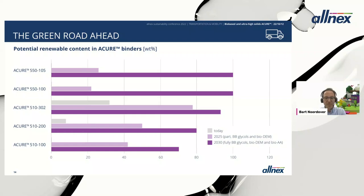And if we dream a little bit further and we think of perhaps the arrival of bio-based acrylic acid and fully bio-based glycols, you could go to much higher values still. So this is something that we anticipate, and of course we would like to explore that if the demand is there and if the raw materials are commercially available.